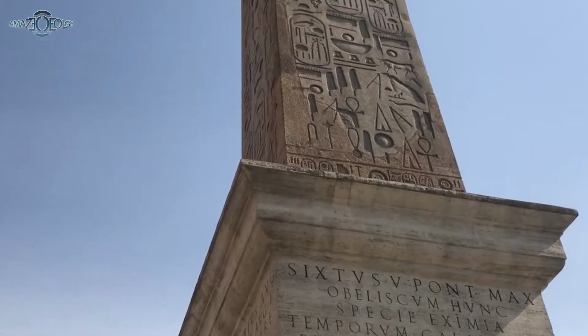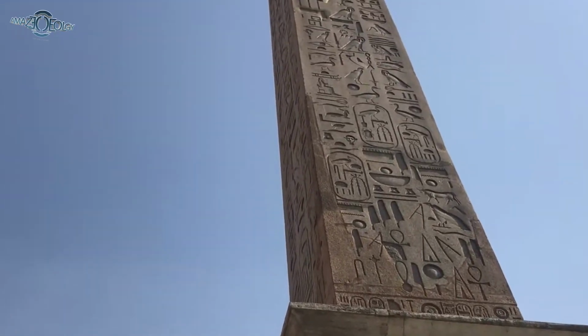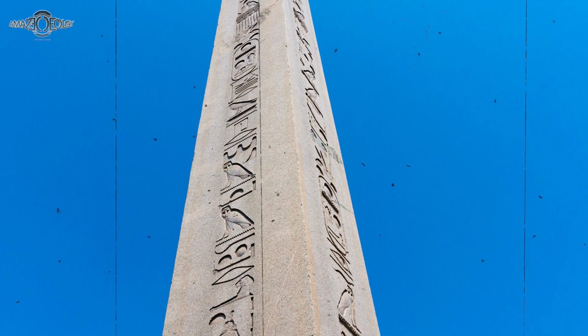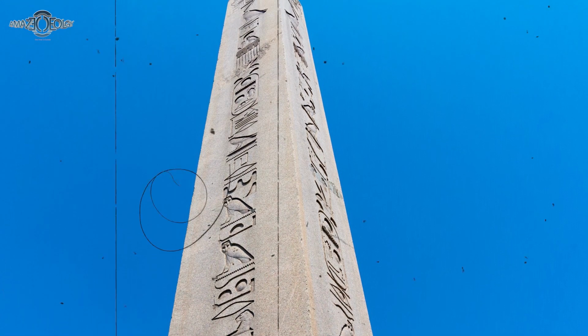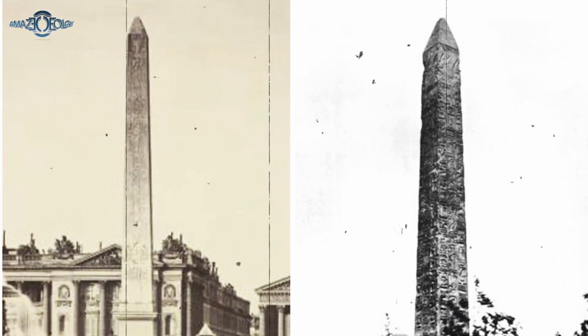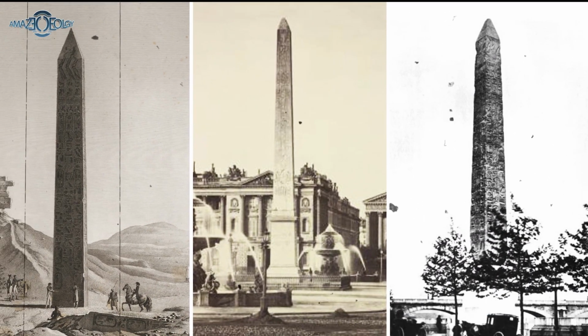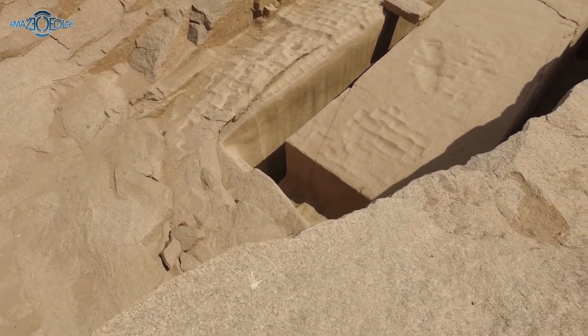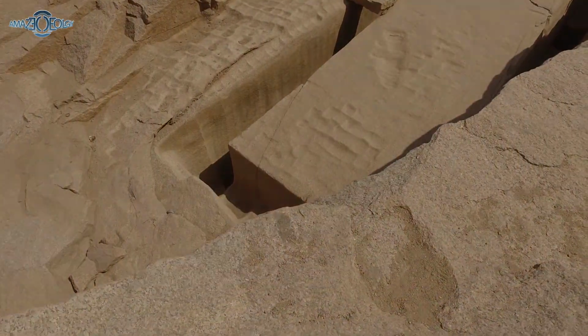The tallest Egyptian obelisks include the Lateran Obelisk in Rome at 105 feet and the Obelisk of Theodosius in Istanbul at 99 feet. Egypt gifted obelisks to foreign powers as displays of cultural heritage, like Cleopatra's Needles. The unfinished obelisk provides a remarkable snapshot of ancient Egyptian stone masonry and ambition.